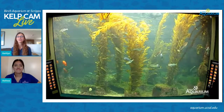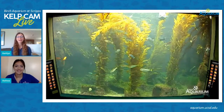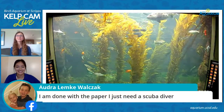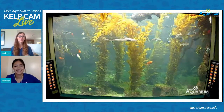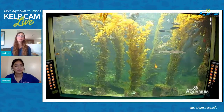And it looks like someone has done almost a blackout. They've got a whole amazing bingo page except for the scuba diver. And I don't know if we'll see a scuba diver in the next 5 minutes. We actually don't have a schedule for whenever our aquarists go in to feed them and care for the tanks, but they do so about 3 or 4 times a week.